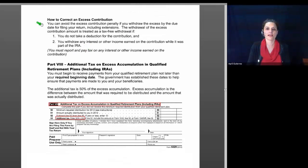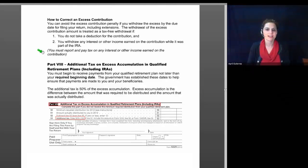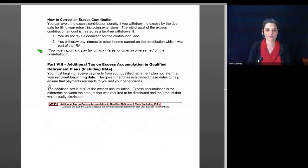Well, you can avoid the excess contribution penalty if you withdraw the excess by the due date for filing your return, including extensions. The withdrawal of the excess contribution amount is treated as a tax-free withdrawal if you do not take a deduction for the original contribution and you withdraw any interest or other income earned on the contribution while it was a part of the IRA. And of course, you have to include those earnings on your tax return as income for the year.